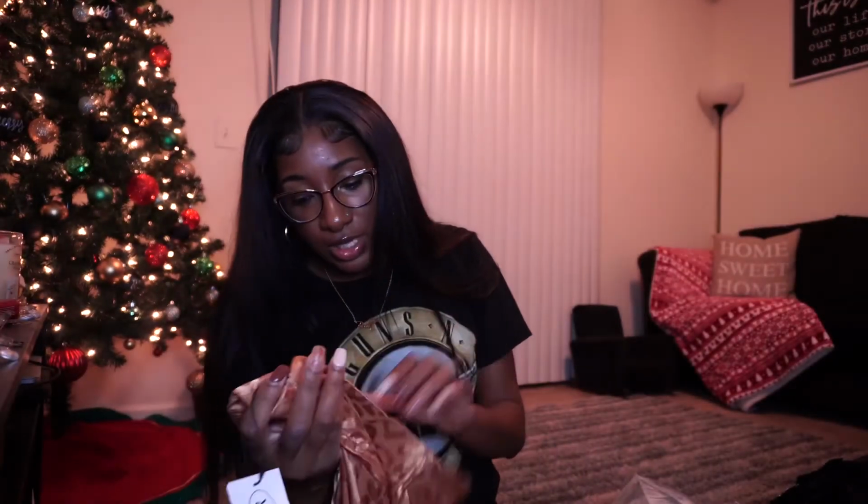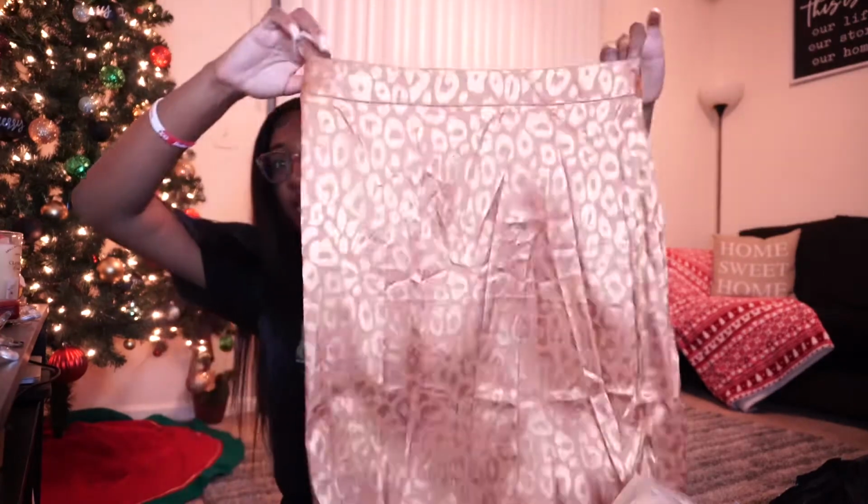And so I got this cheetah silk skirt. I ordered this in an extra large, and this is it here. It's looking a little small, like it's gonna be a little tight. But this is the skirt. It's a midi skirt, like a knee skirt, and it's cheetah. Cheetah girls, cheetah sisters. Ooh.